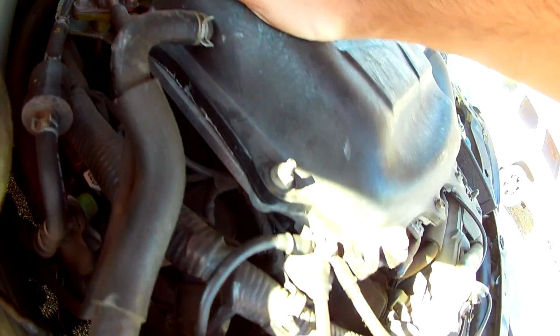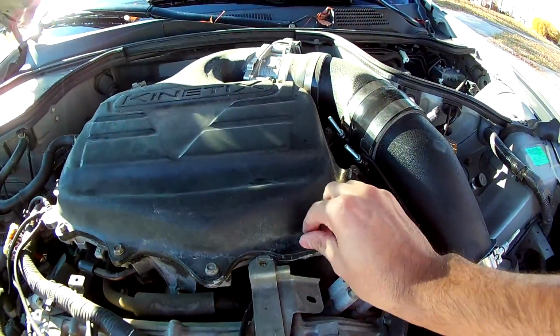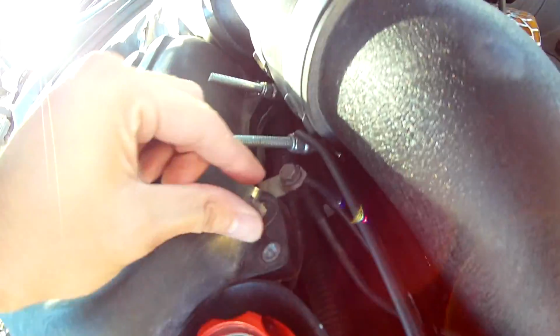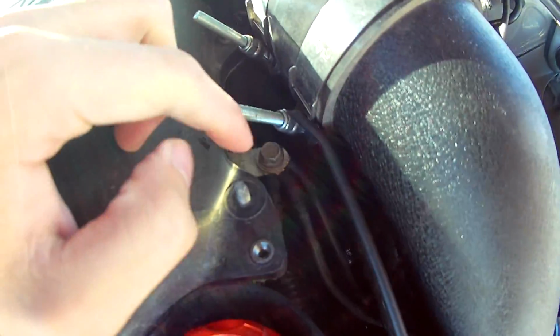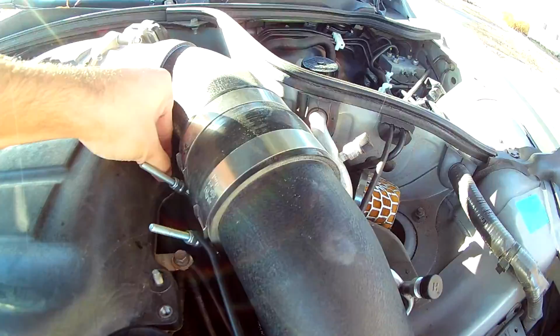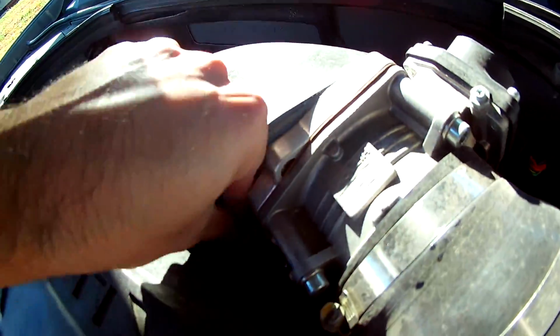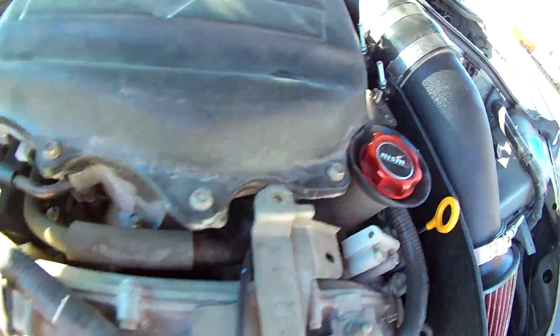What the fuck? Alright, well, I'm going to tighten those down, check all the other ones. It's like a nut can go right there. I don't know what that's for. Okay, those are tight. Alright, well, I'm going to tighten that bolt down and we'll see what happens.